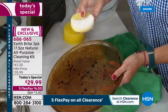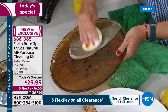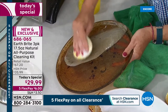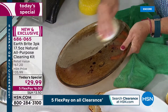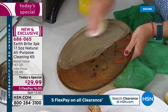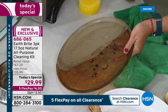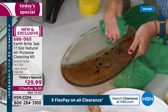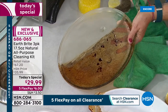Because remember, this is a food safe, non-toxic product that really cuts through the grease, the grime, the baked on mess. It's not abrasive, it's a clay that's so fine, it gives you scrubbing power, but it will never, ever scratch. And that is the unique property of this clay from this one place in France. Look at that microwave tray.